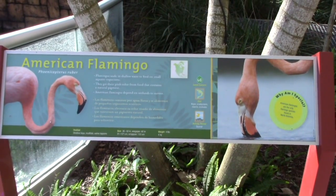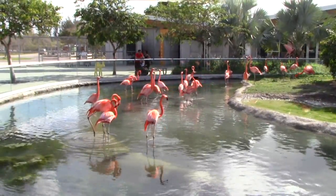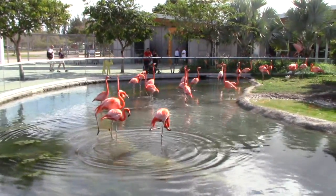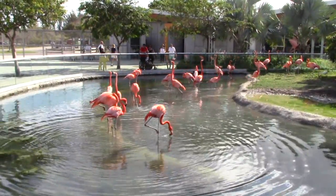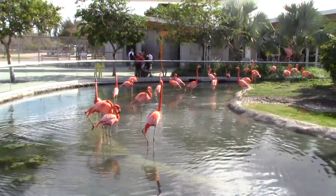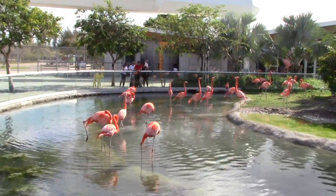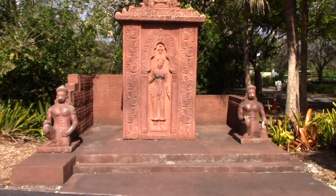Some American flamingos. Now, I'm not really sure what the difference is between an American flamingo and a Caribbean flamingo, which are usually at a lot of the zoos around the United States. These definitely have some nice bright pink plumage, just like the other varieties of flamingo. They have black underwings. Just right here on the main path.